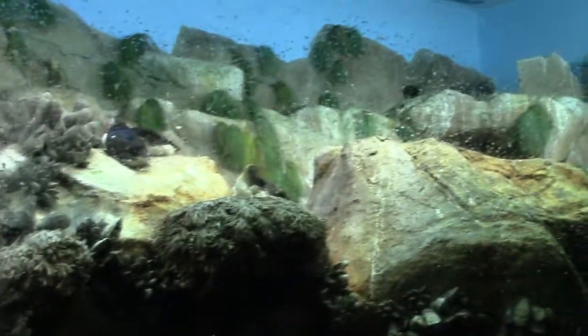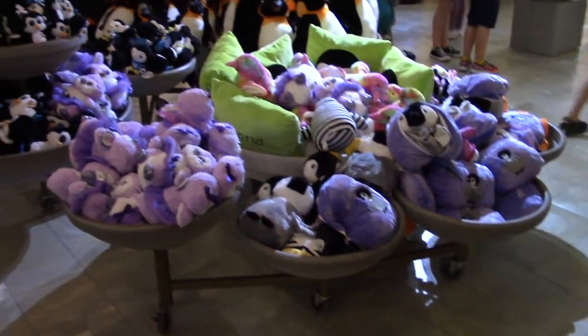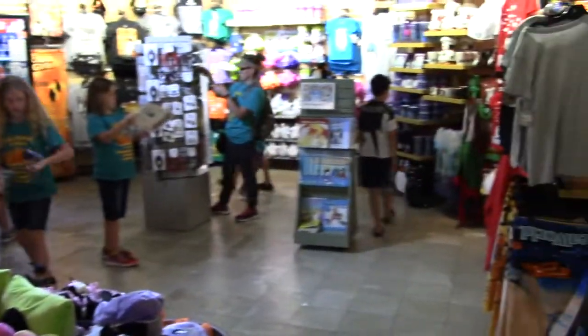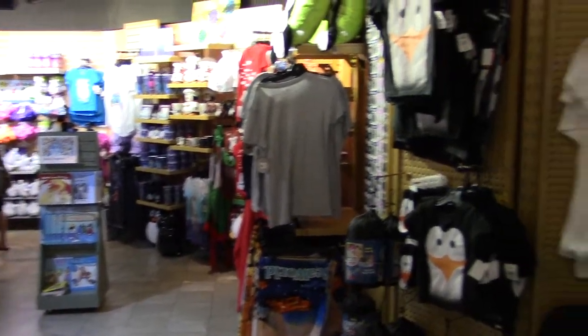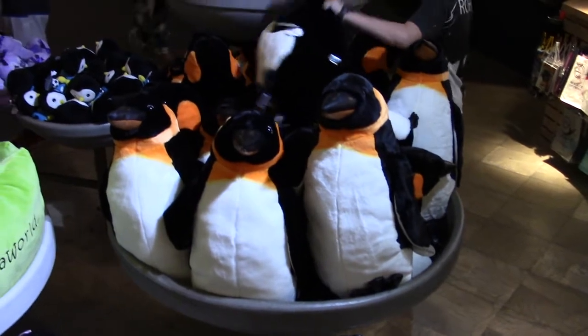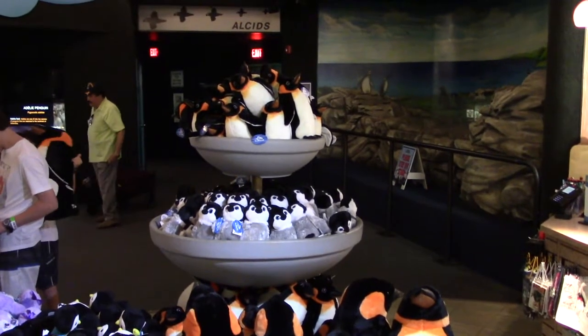Luckily the smell in here isn't quite as strong as it was with the penguins. You can actually see inside, unlike the penguin habitat, where a lot of the windows were fogged. Got a small little gift shop inside with some hats and shirts, and other assorted stuffed animals and cups. Also have the big giant stuffed penguins. If that's too much, you get the little ones up top.